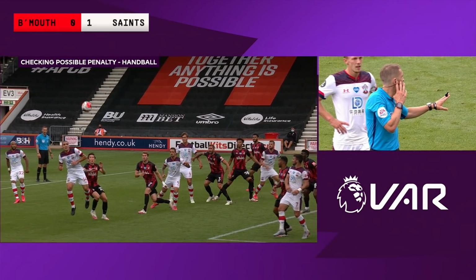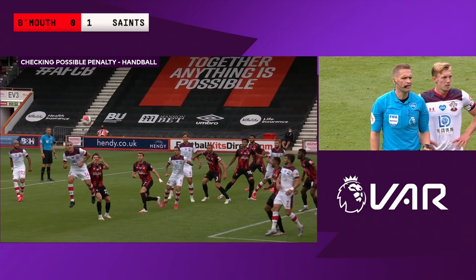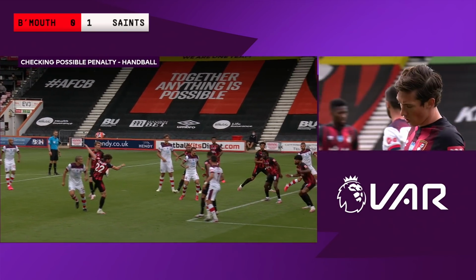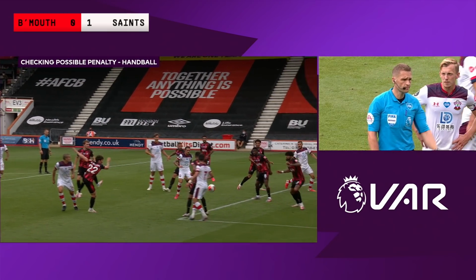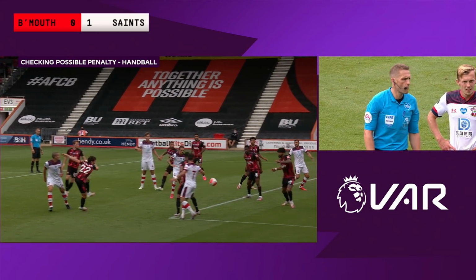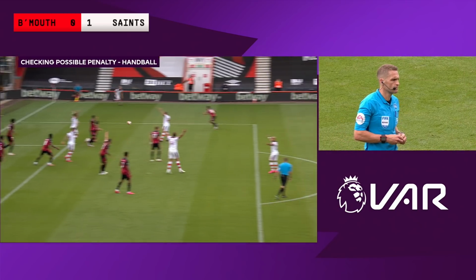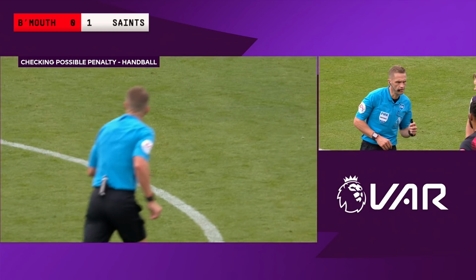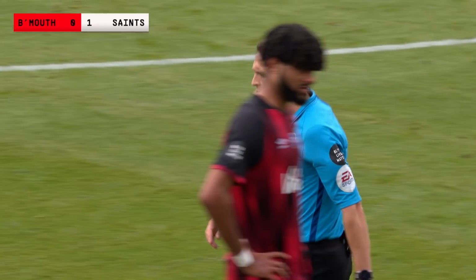Well, it's being checked now for a possible handball. VAR is looking at the header from Romeo. And again, you've certainly seen them given, I mean, when you look, his arms are in the air. You jump, Dave, with your arms in the air, and the head has come through. It's hit his arm. Let's just see what they feel. You wouldn't say it was ball to hand. The referee's got to give a penalty here. And the referee has given a penalty.